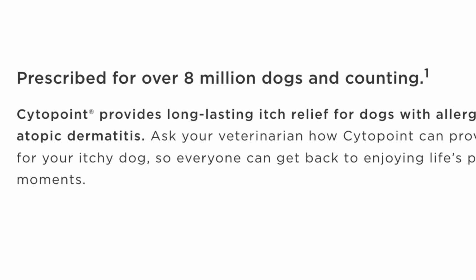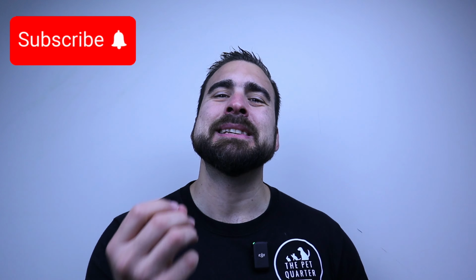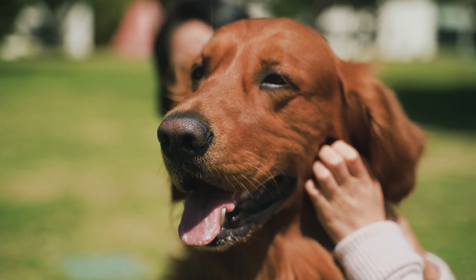So Cytopoint has been used in millions and millions of dogs to treat atopic dermatitis or other allergies, and it works relatively fast. Within 24 hours you can actually see its efficacy, and you can see that your dog will not be itching and scratching as much as they used to prior.